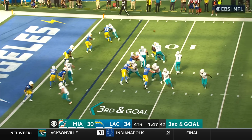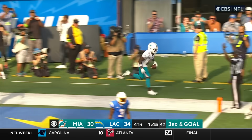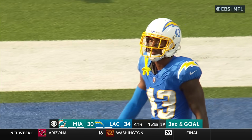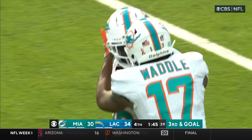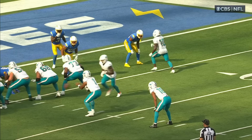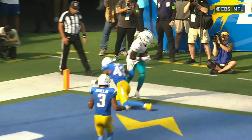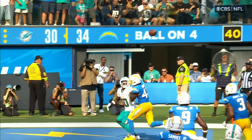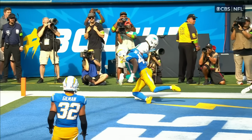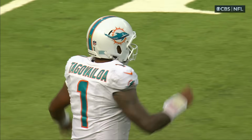Rajacoma is in the backfield. And they go to the end zone, and caught! Hill! Touchdown! Touchdown! The Dolphins have recaptured the lead. One-on-one against Michael Davis to the corner. What a day for Tua Tagovailoa. 466 yards and his third touchdown of the day. Davis not able to locate the ball, and Hill bringing it in for the Dolphins to take the lead.